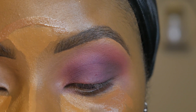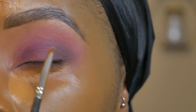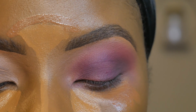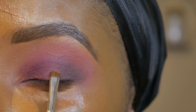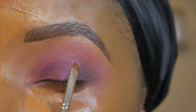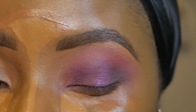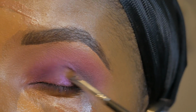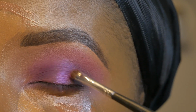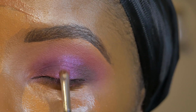Next, I think we're going to go in with the shimmer Royal Bloodline, which is this shade right here. I'm going to take this tiny little brush to do so, because I want to keep it very controlled in this area. Let's see how she works. Okay, that's a really nice tone in contrast to the black, actually. It's gorgeous. That's beautiful.